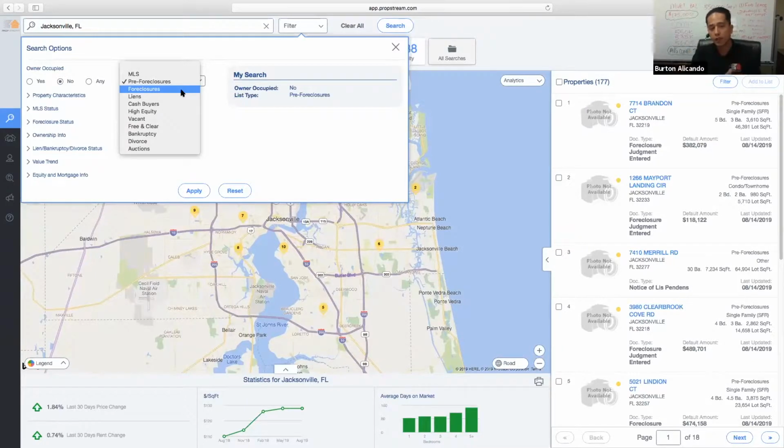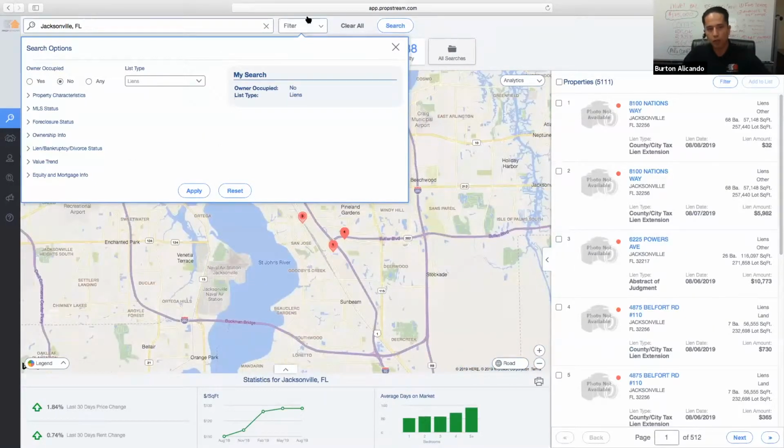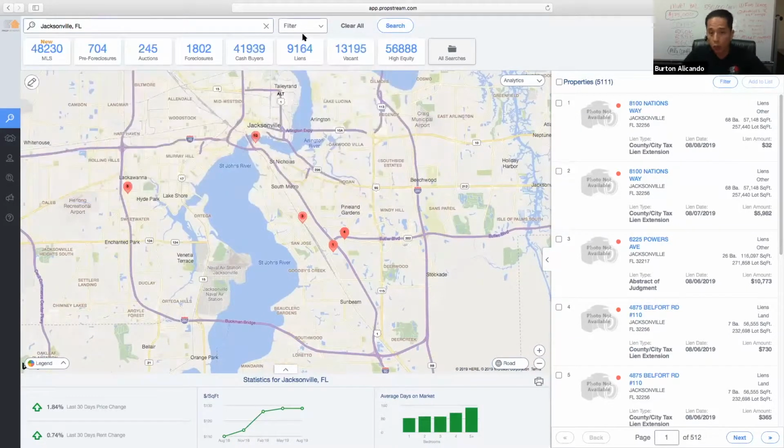So I can tell the system, go through the lien records. The reason I'm doing this as an example, let's think of a situation. I'm a wholesaler. Clearly, I want properties with equity. I also want properties that are not listed with an agent. And let's also add the idea that maybe pre-foreclosures are very competitive in Jacksonville. Everyone's sending postcards to pre-foreclosure records. So this system will allow me to stay away from that.